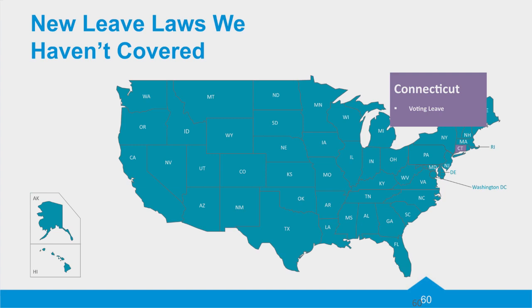In Connecticut, there is a new voting leave law where employers must provide 2 hours of unpaid time to non-exempt employees for voting or to work as an elector. New York has a new paid leave law that provides up to 4 hours of paid time for the COVID-19 vaccine, and that's going to be in place until the end of 2022.